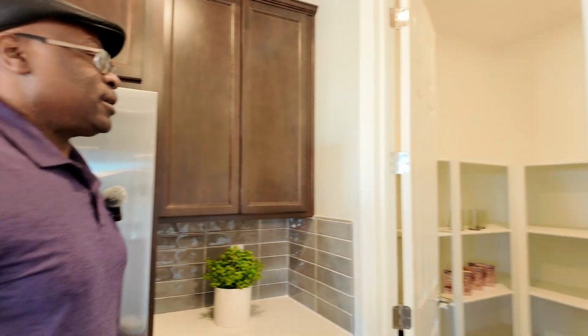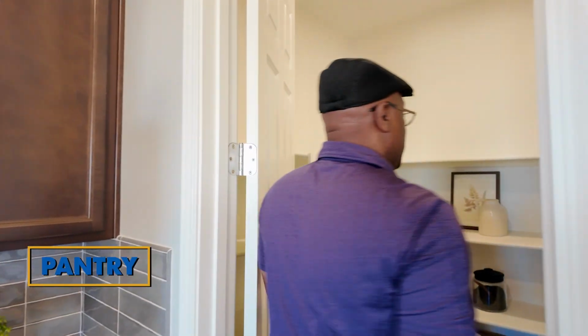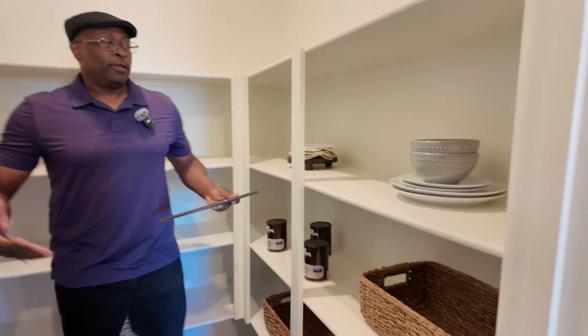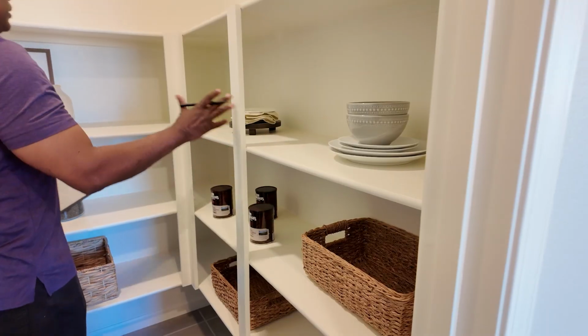Let's go back over here and take a look at the pantry. This actually is a walk-in pantry to me. Now, it's not the biggest pantry I've seen, but I'm in here. And so you got several shelves to work with.